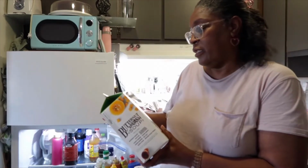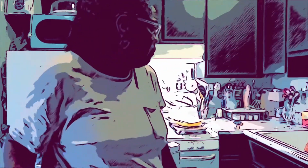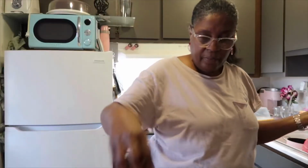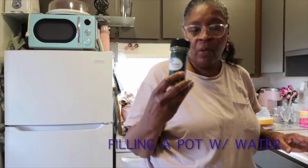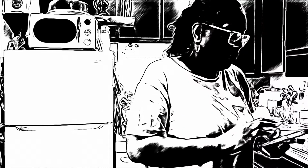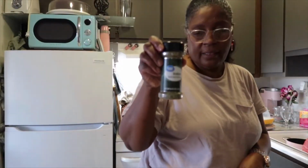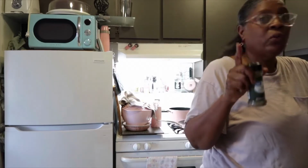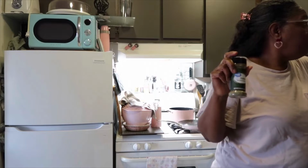So delicious dairy-free organic coconut unsweetened milk. Is that a milk? You call that a milk? Onion powder, parsley flakes. I have never in my life bought parsley flakes. And then I bought another spice, which is Italian seasoning, because I'm trying to flavor my food with spices and herbs rather than with salt.